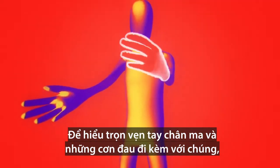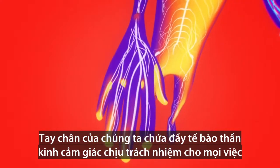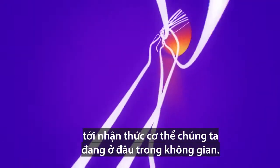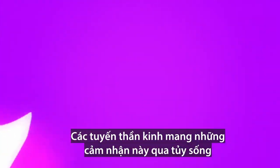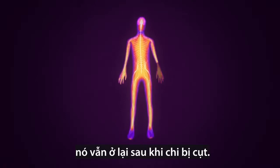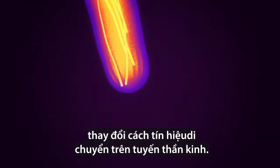To fully understand phantom limbs and phantom pain, we have to consider the entire pathway, from limb to brain. Our limbs are full of sensory neurons responsible for everything from the textures we feel with our fingertips to our understanding of where our bodies are in space. Neural pathways carry this sensory input through the spinal cord and up to the brain. Since so much of this path lies outside the limb itself, most of it remains behind after an amputation. But the loss of a limb alters the way signals travel at every step of the pathway.